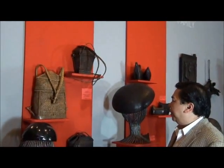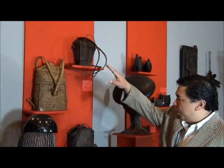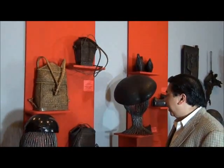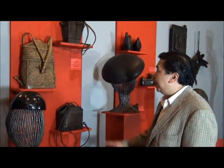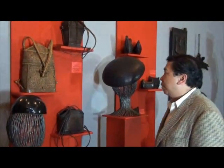The second one is from Ulo. It has a trapezoid shape, specific to that region. And then we have an open pasiking, or a sangi of the Bontok. Again, these 3 are rather small, so they would be for children.